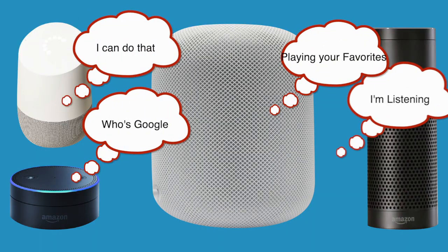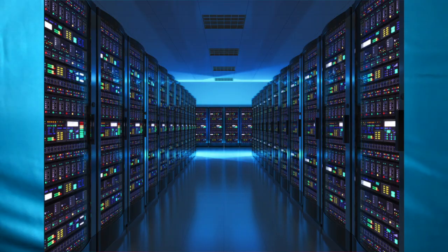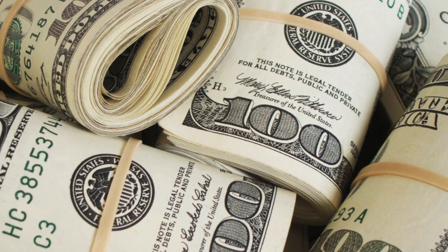To better predict your every need, the smart speaker logs your voice commands in something called cloud storage. And cloud storage is not in a cloud. Cloud storage is a group of off-site computers that basically house information. Businesses use these all the time. It allows a business to run certain functions through the internet to not only save space, but it also saves lots and lots of money for the business.